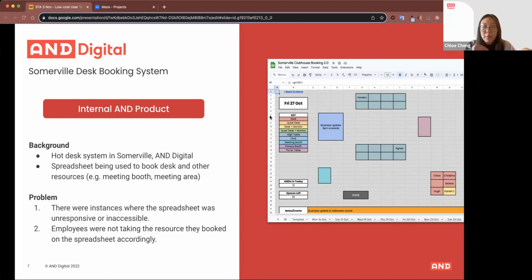But then we found that there were some problems. For example, the spreadsheet was not responsive or not accessible for some people, and some of us were not actually taking the resources we booked on the spreadsheet accordingly, or maybe not making a booking at all. So these are some of the problems we found in our existing product.